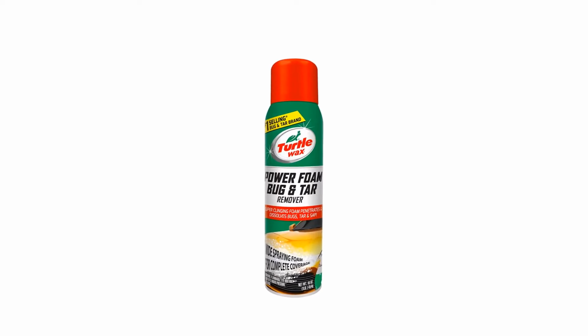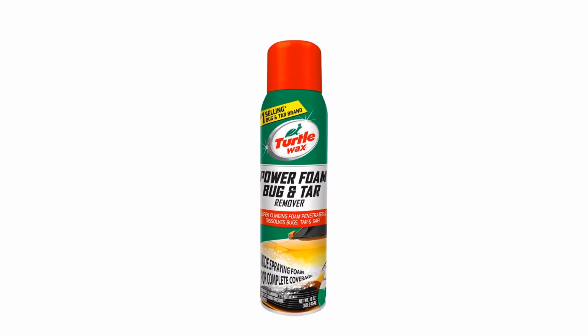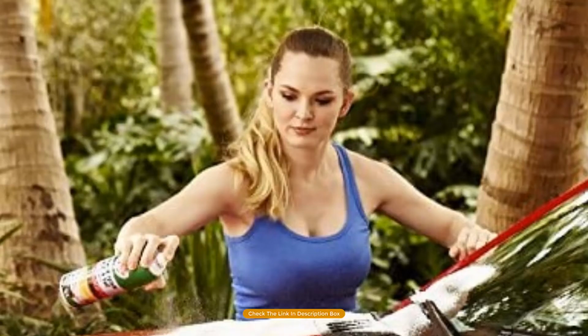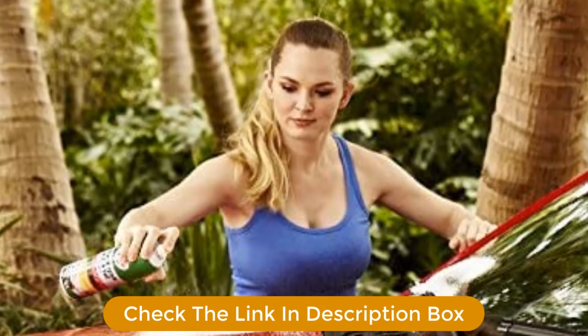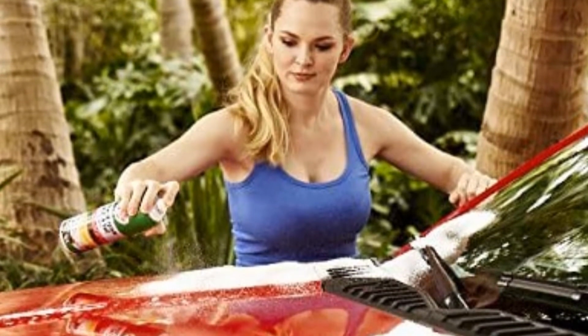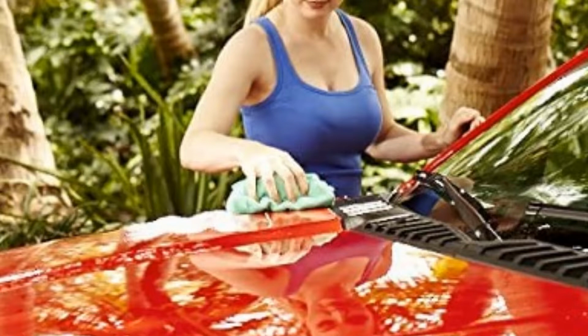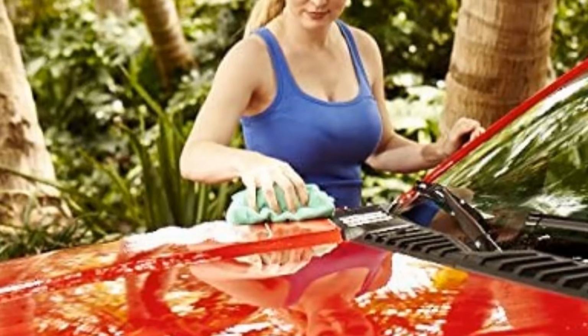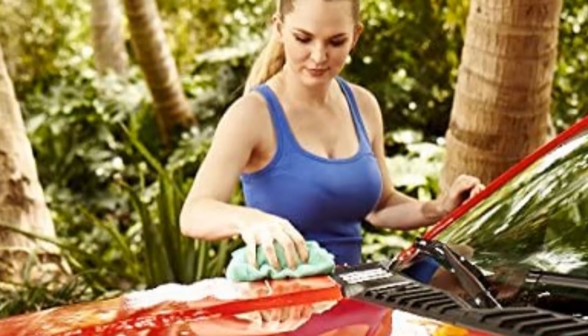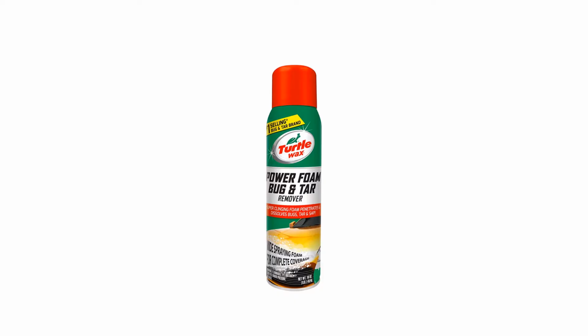Try 1941. This foam will take care of bugs and tar splatter without the need for any additional soap and water. Simply shake the can well and spray on a light layer of product. For bugs, instructions say to leave it on for about a minute before wiping it off with a microfiber cloth. Up to 3 minutes should do the trick for tougher stuff like stuck-on tar.